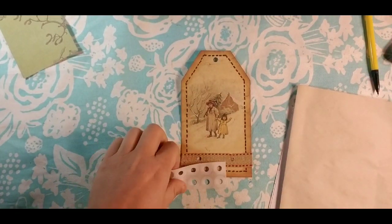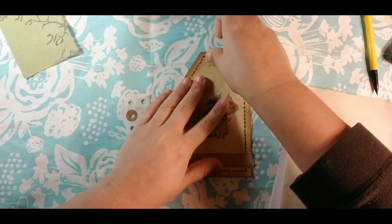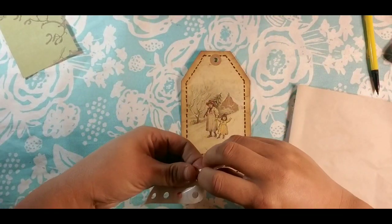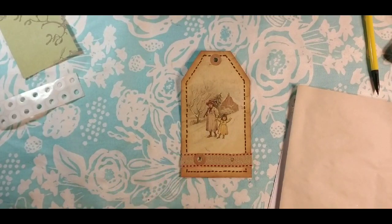And then I'm going to put my hole reinforcers on. Oh, I'm going to have to make some more. Let me grab.